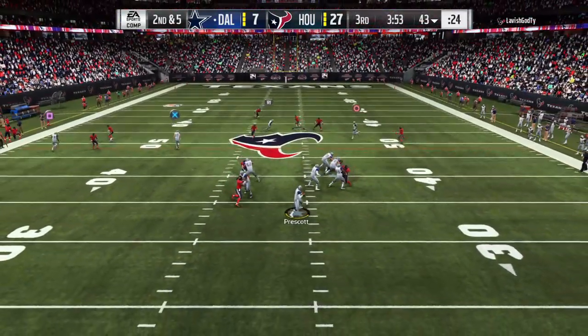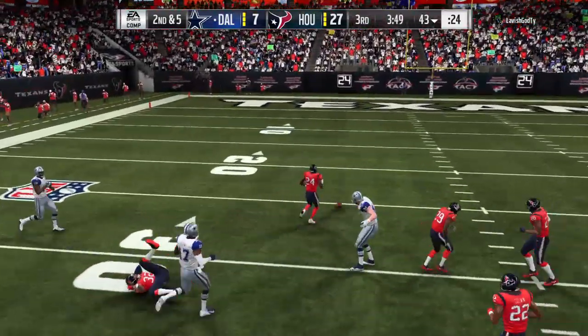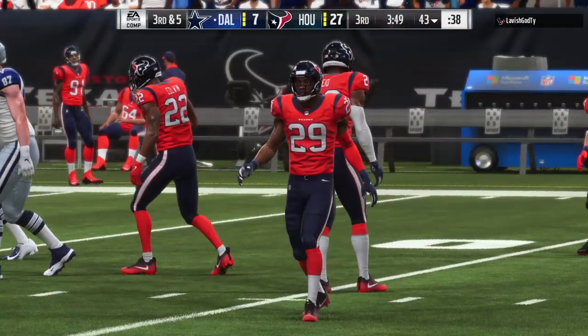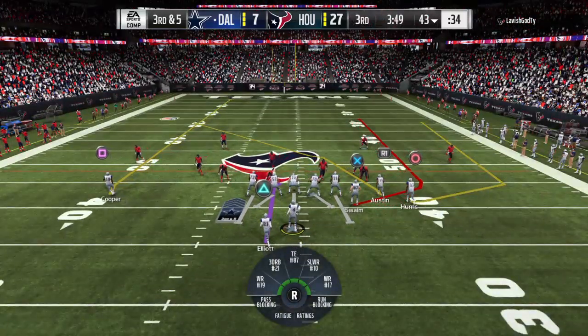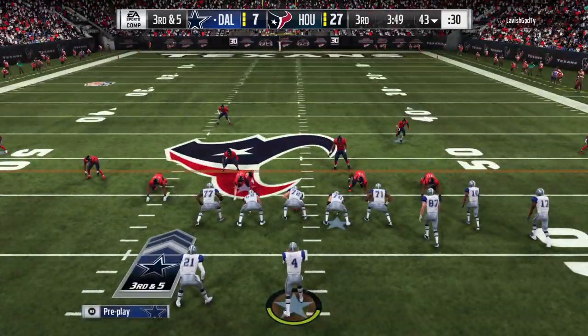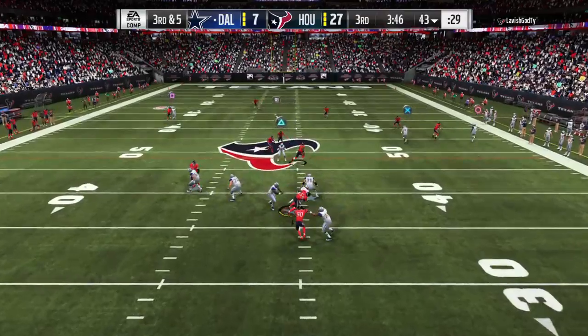And again, it's Prescott. And the hit jarred it loose. It's incomplete. And attempted a deep ball there. They didn't get it. But, boy, they're going to need a few of those to actually hit in order to get back into this game. Good thing they do have a little bit of time here still left in the contest. Decent-sized deficit, but not one that they can't manage.